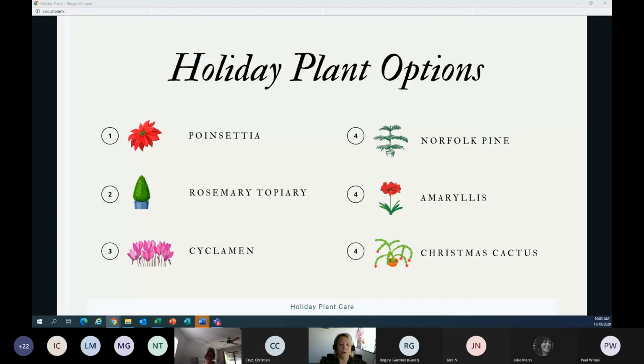All right, so I will be covering 6 plants today, even though there's probably quite a bit more that you can choose from when you're out and about. And all of these can really be found at any nursery, grocery store, big box store. They're going to be just about anywhere now. So they're very easy to find.